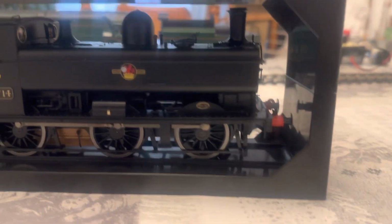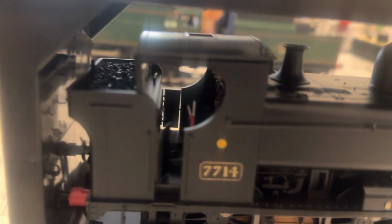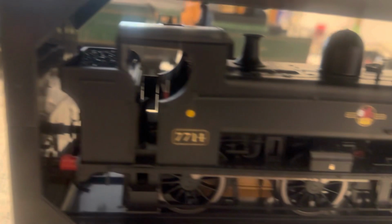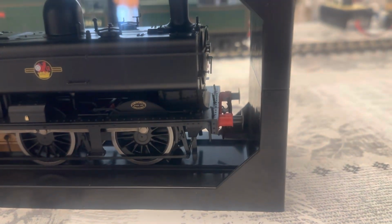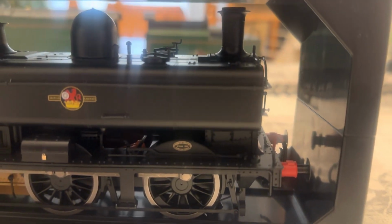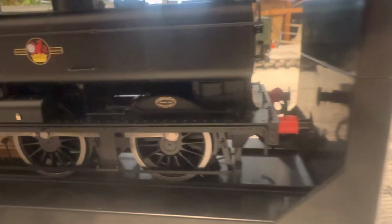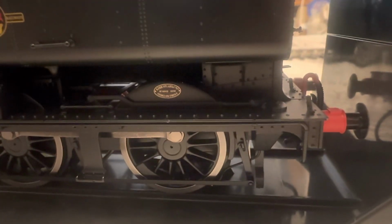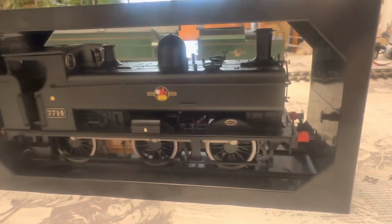It's a lovely loco. The detail in it is fantastic. You've got the cab detail there, underframe, vac pipes, even down to the tank caps. Particularly if I can get it to zoom. There we are. Even the maker's plates and the crest.